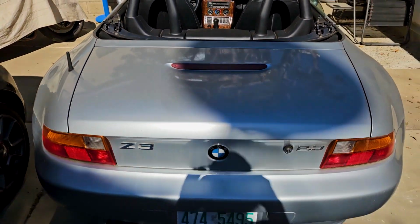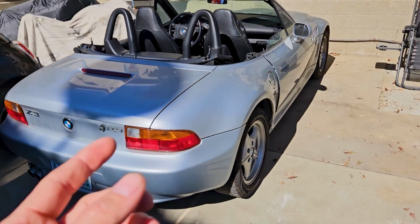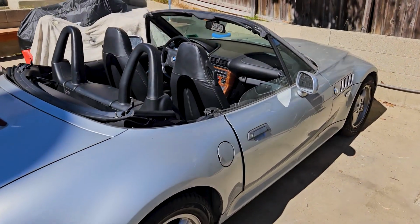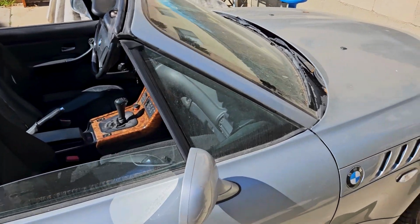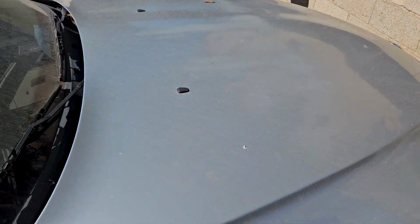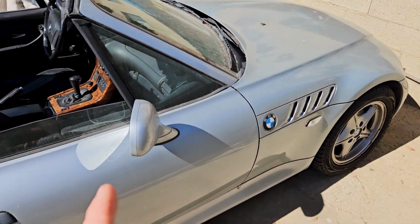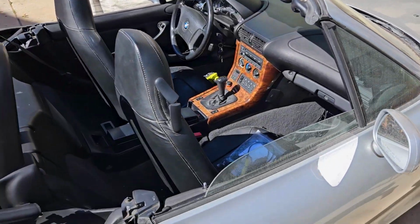But overall, a clean car. I think we can make at least $1,000 on this in very minimal time, if I can clear the airbag code and maybe repaint the hood, or maybe just buff it out a little bit and leave it. I think with the airbag light fixed and California plates on this car, we can make a quick $1,000. So let's get going.